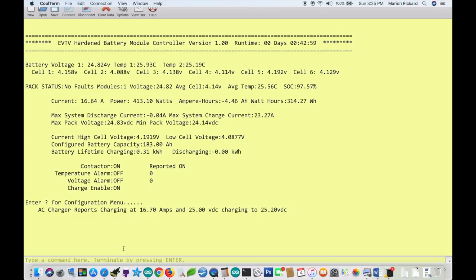So this is our EVTV hardened battery controller version 1.0 software. There we see our battery voltage, temperature, and our second temperature. Cell voltages, so 4.158, 4.088, 4.139.